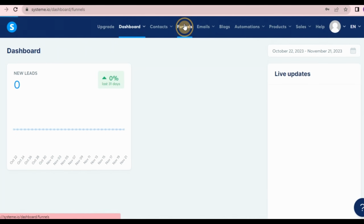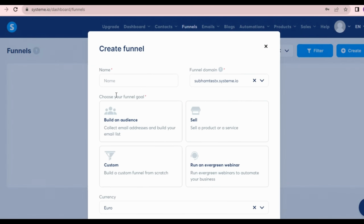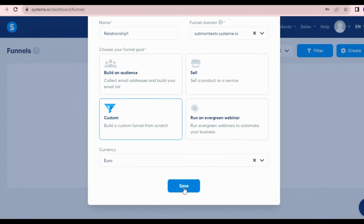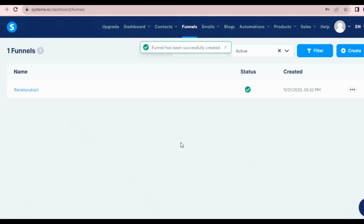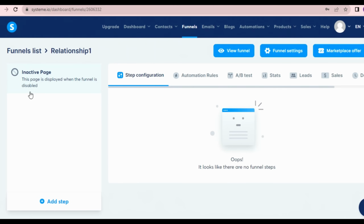To start creating, click on funnels, then hit create, enter your funnel name. In this case, I'm gonna write here relationship 1. After that, select the custom funnel and hit save. Then it's gonna give you the project you created. All you have to do is click on it and you land on this page.